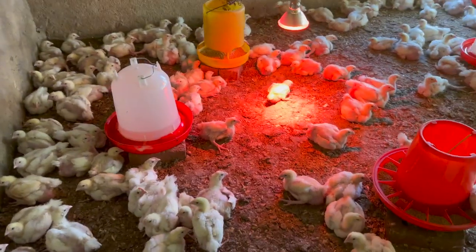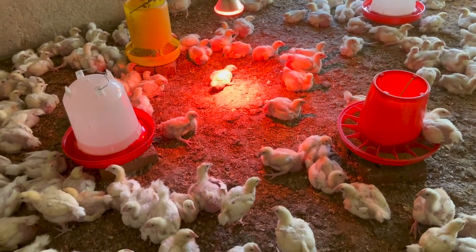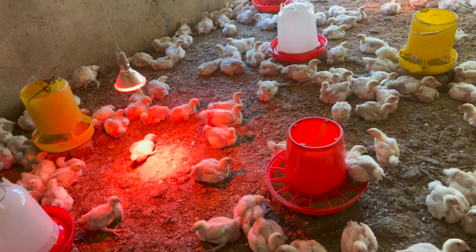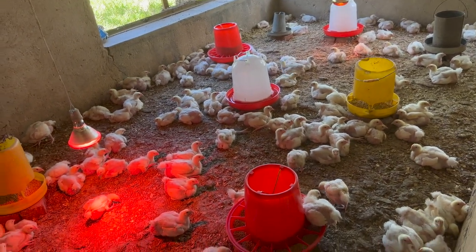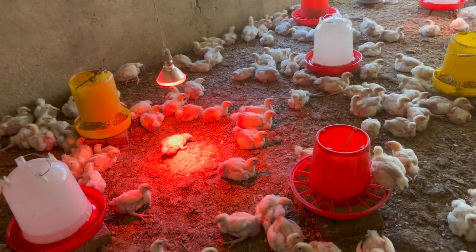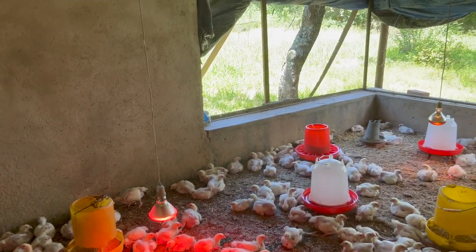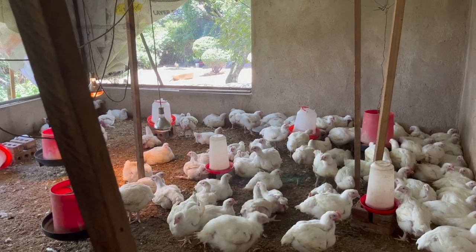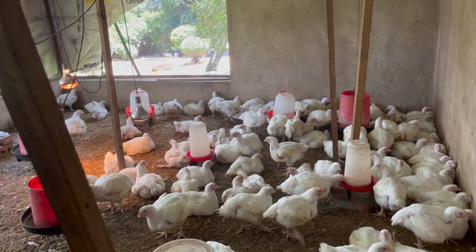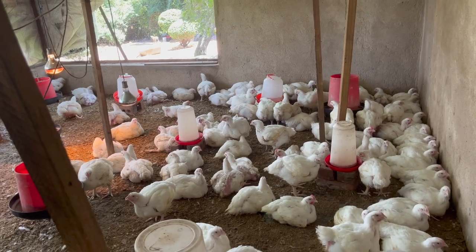Okay, so from the farm to the house where we have chickens. Look at that. These are broilers. Wow. Broilers and some more broilers on this side. Yeah. Beautiful.